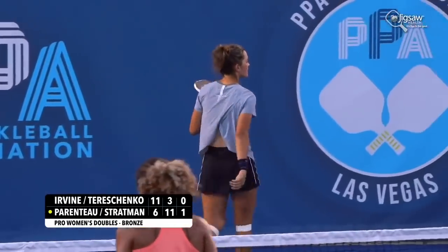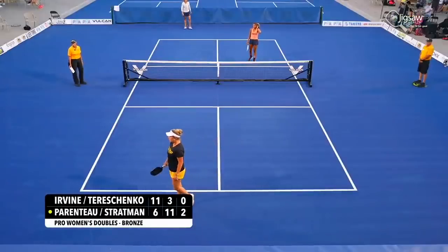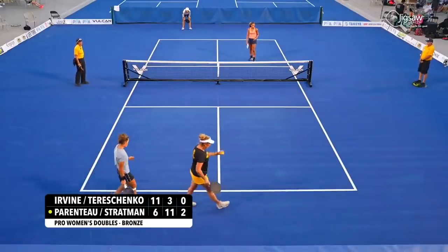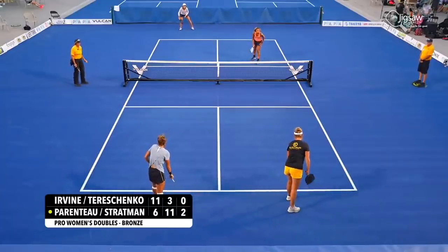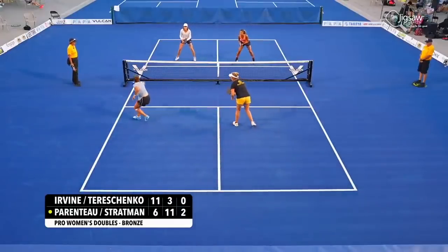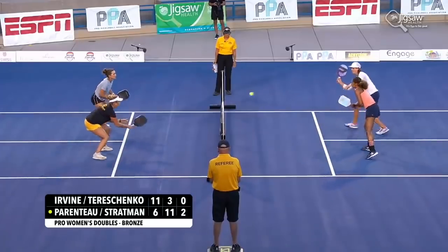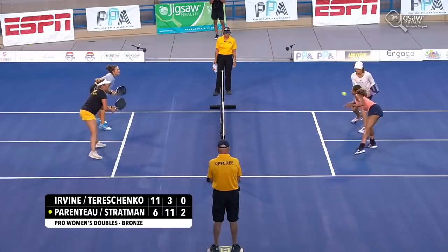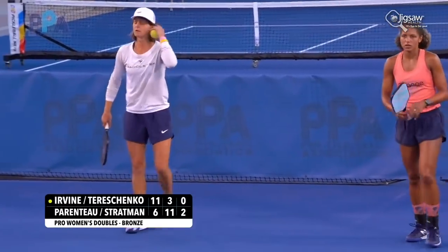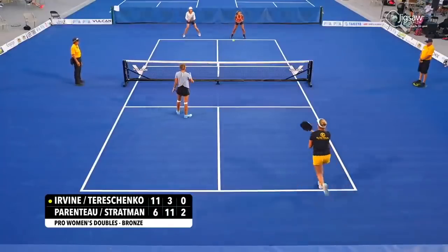And a big-time play from all players. Great defense by Jessie Irvine and Irina Tereschenko. Too much power. And now we already see an early lead at 2-0-2. But as we know in pickleball, anything can happen. And Jessie Irvine with the windup, reading that perfectly, and a great cover of the middle as her partner had to shift over wide to cover line. 0-2 on the 1.